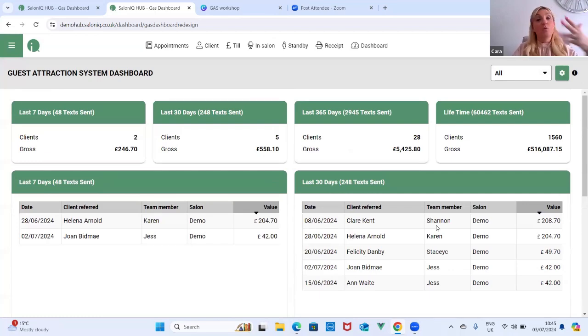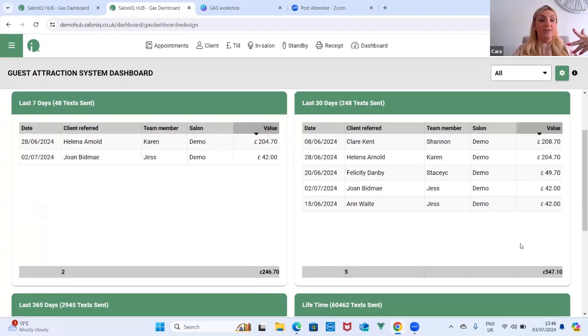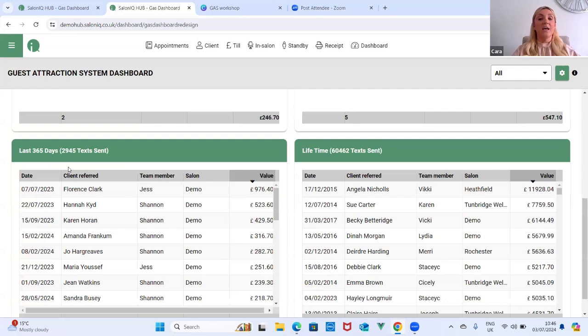You can look at your figures, and we'll go through some of the figures again in a minute on the presentation. But you can see here how well it's working, how many have been sent in the last 2 days, in the last 30 days, in the last year, and lifetime. So the lifetime is that client who keeps coming back into the salon since they've been referred. You can see here, I've had 2 clients already this month, and it's only the 3rd of July. In the last 30 days, this is how many clients. I've got 5 clients, 547, and going down, so on. This is the year, and this is the lifetime of the salon.